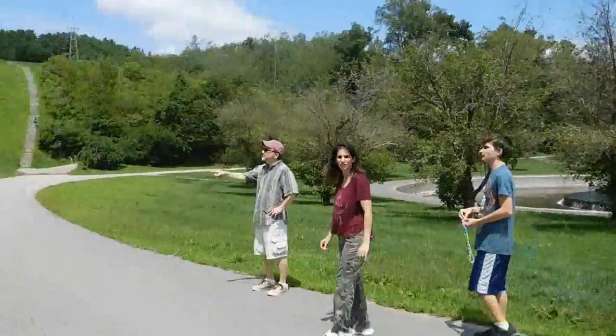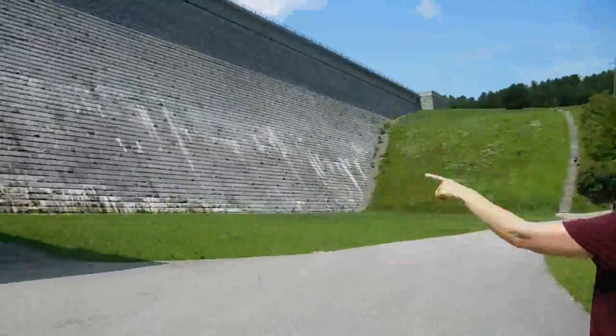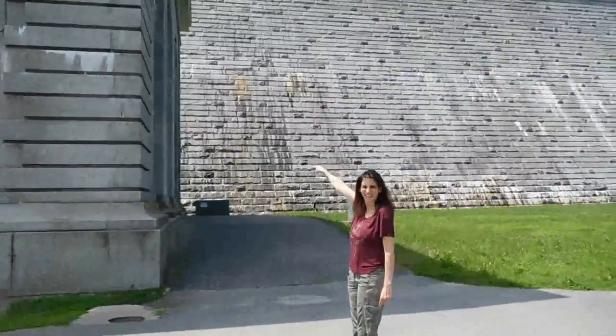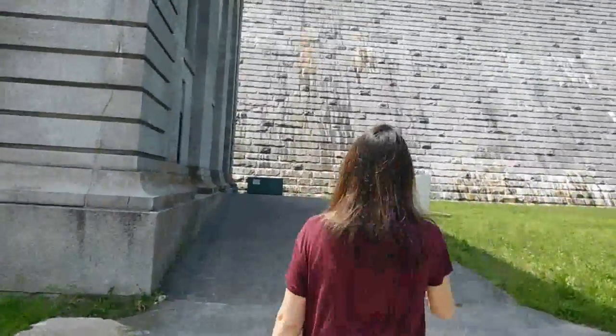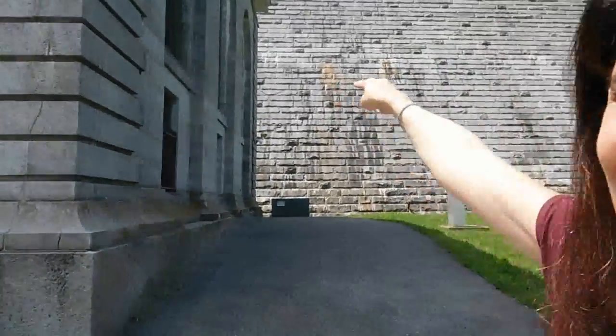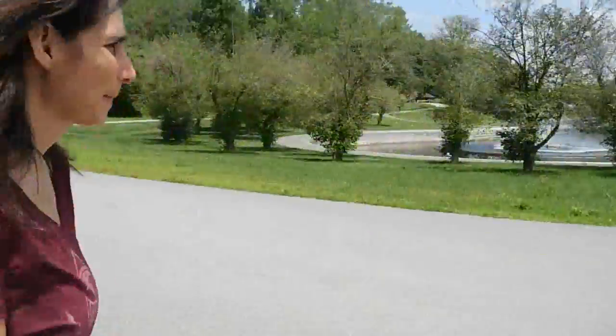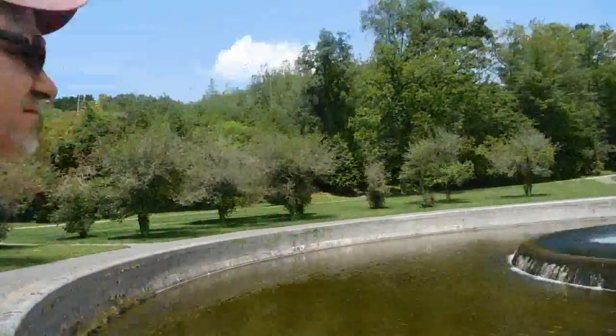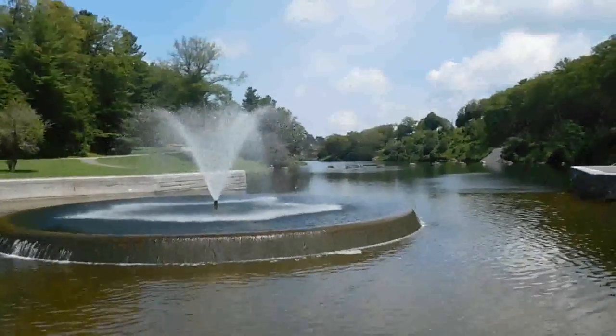Oh, they're looking at something. The dam has leaked. They have to seal. Zoom in. Those are some leaks right there. She's shoving her finger in the dam. Alright, let's go check out the water. Smells like ocean water. It definitely does feel like ocean water. It probably is ocean water.